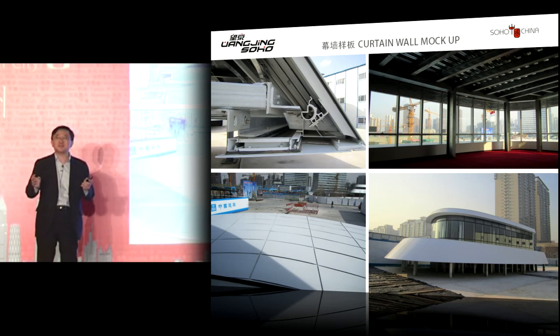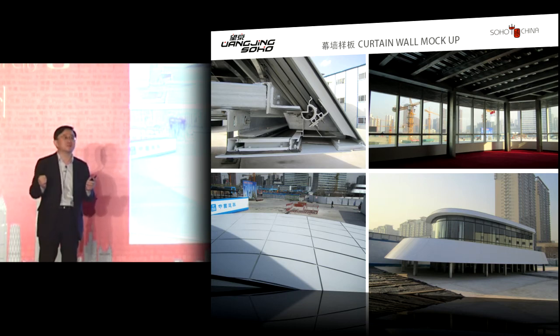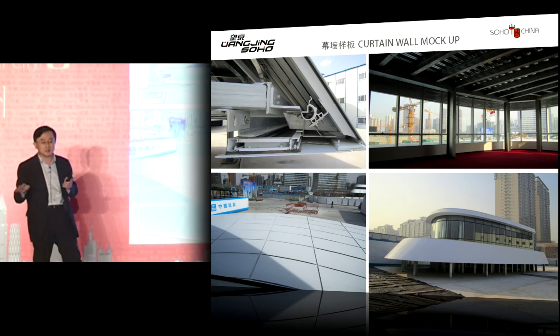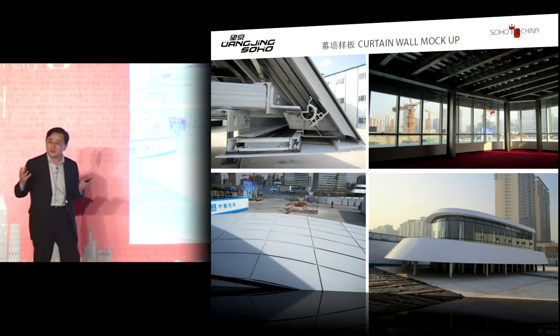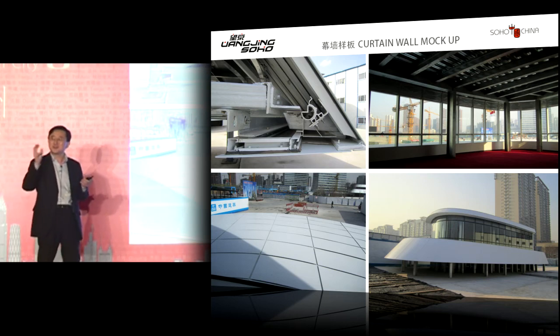We want fancy, exciting renderings as a developer, but we also need to secure the final product. We want the final product to be as good as the renderings. In order to do so, there's a long process for us to go through. For Wangjing SOHO, almost the same process applies to all the SOHO projects. We do visual markups first. We spend a lot of money doing visual markups, just to create the effect we want to achieve. Then, through the bidding process, we bring in the best and most cost-effective contractor to make it happen.